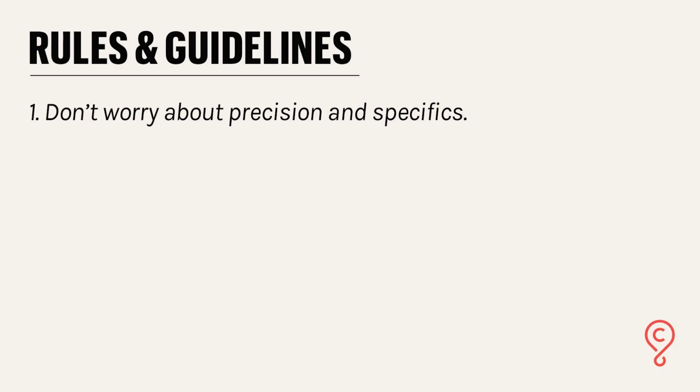I'll start with some general guidelines for how to enter into this process. The first one is don't worry too much about precision or specifics. I know on our bags it says like grape and toffee and vanilla, and those are pretty specific, but when you're starting to taste, you're learning a new vocabulary between your mouth and your brain.